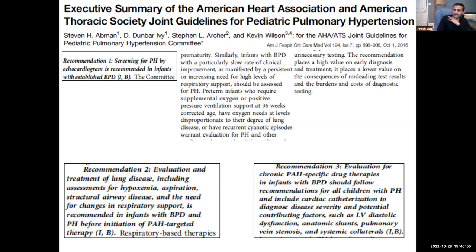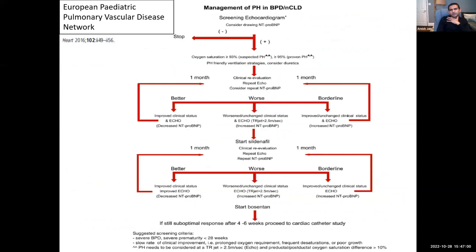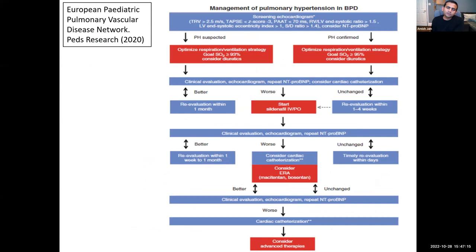The European network has something similar to what we do in Sinai. They basically said pH-friendly ventilation strategies and diuretics, and if after that things don't improve or worsen, then you consider sildenafil. And more recently, they have given another version of the same, again saying the same thing: optimize respiratory strategy, diuretics, no improvement or NT-proBNP worsening and patient worsening or echo worsening, then sildenafil, still worsening, then they're saying that before we go to second line agents, they have to consider cardiac catheterization.